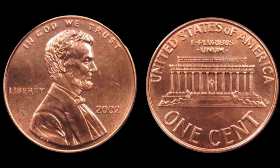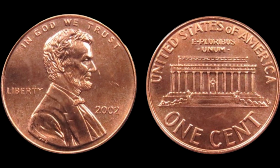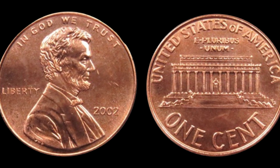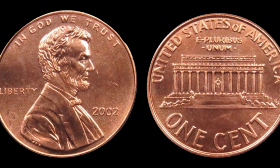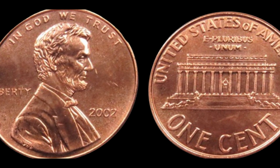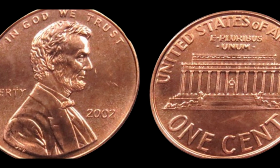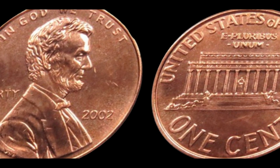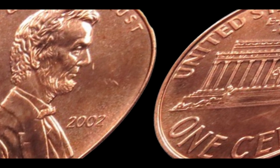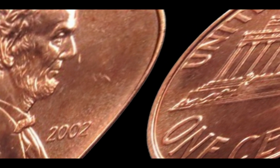A penny that's been in circulation for years will show signs of wear, while an uncirculated penny, one that looks just like it did when it left the mint, can be worth significantly more. For the 2002 no-mint mark penny, those in mint state condition, especially with an MS-67 or higher grade, are where the big money lies. But why is this coin fetching prices as high as $12,000?